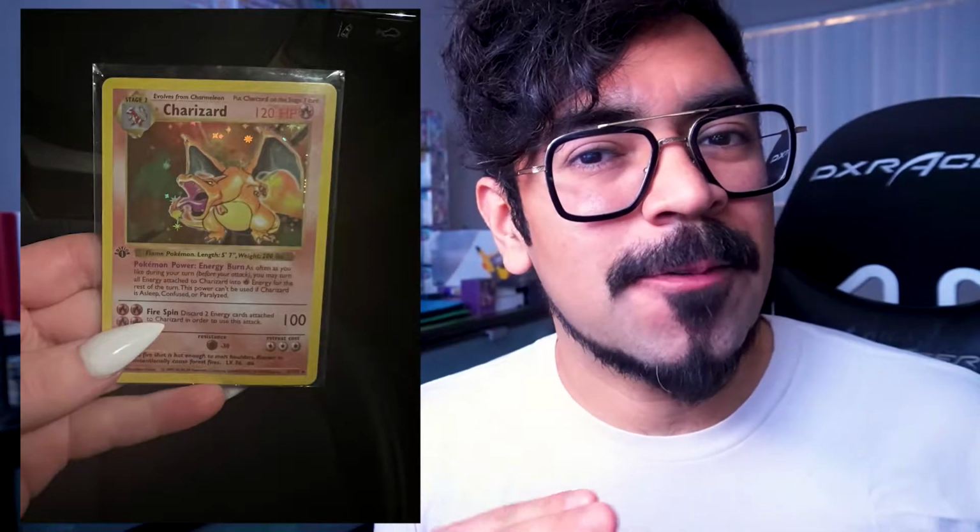So what brought this up for me is that I saw that my friend was posting onto their Instagram story that they came into possession of a first edition Shadowless Charizard. When it comes to something like this, when it makes it into your hands, you've got to ask yourself, is this something that you should grade or not? And I kind of feel like just because of exactly what this card is, you probably should go ahead and grade it.